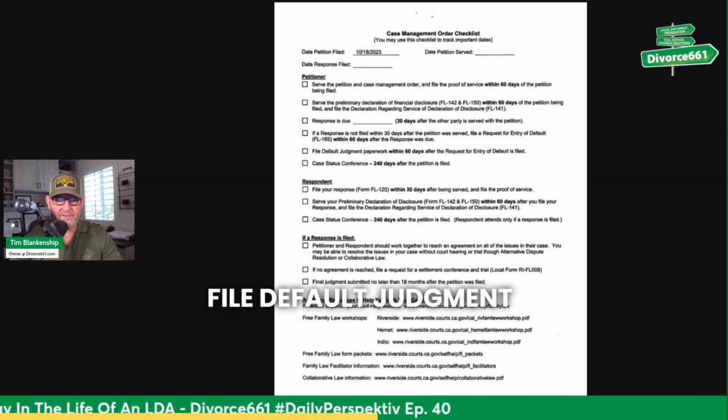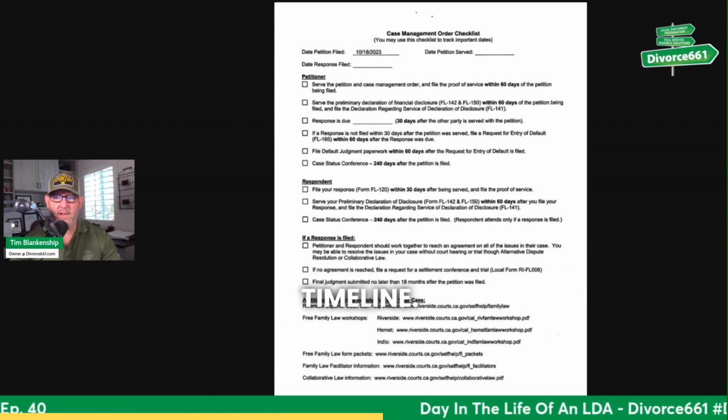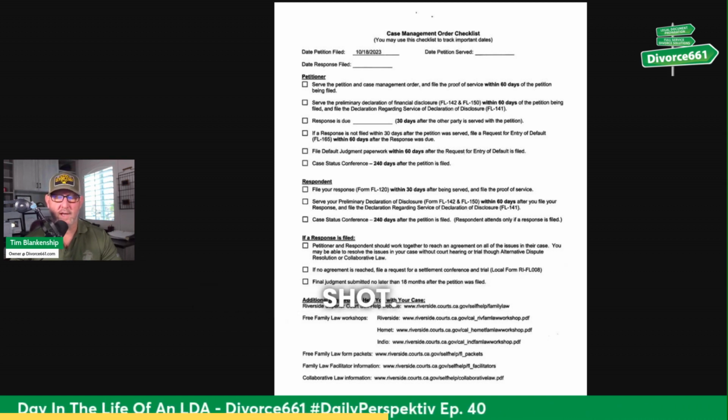Next, file default judgment paperwork within 60 days after the request for entry of default is filed. So again, that's not a hard timeline. And again, we would do that. We wouldn't do these in two separate steps or even 4 or 5 different steps. We do this all in one shot.